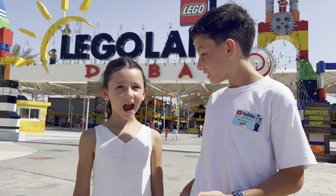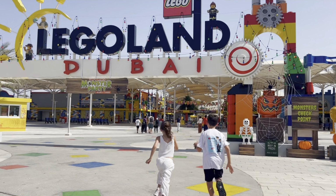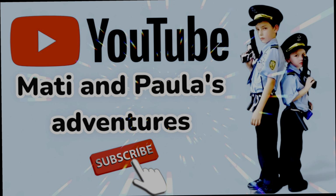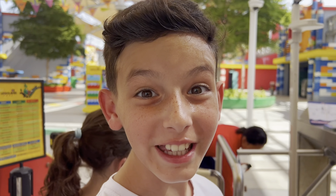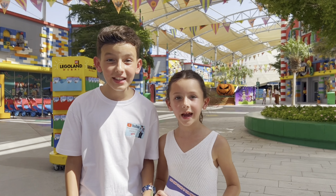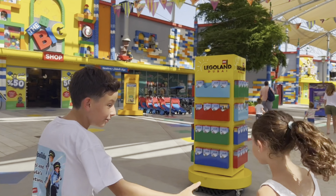Today we're at Legoland. Come on, let's go! Mati and Paula's Adventures! Okay, now we're checking in. Come on. We're going in. And now we're in. We can start at the Lego shop. Let's go! Yeah! Come on!